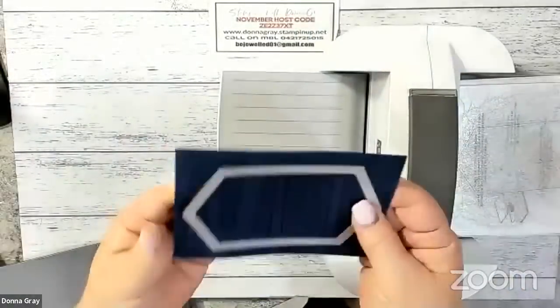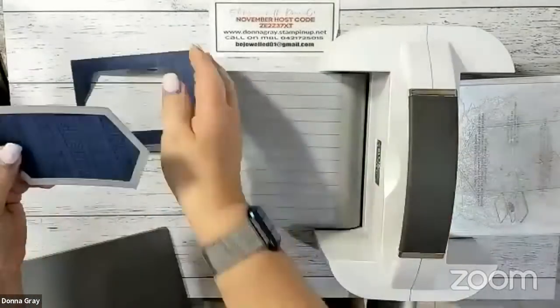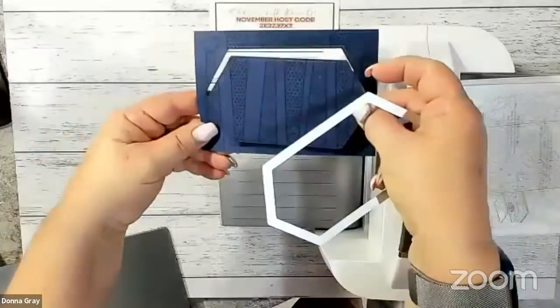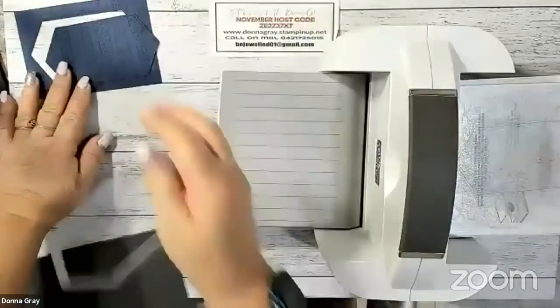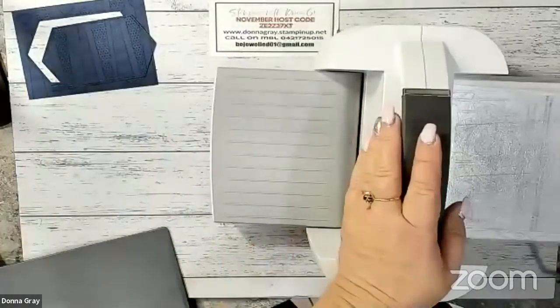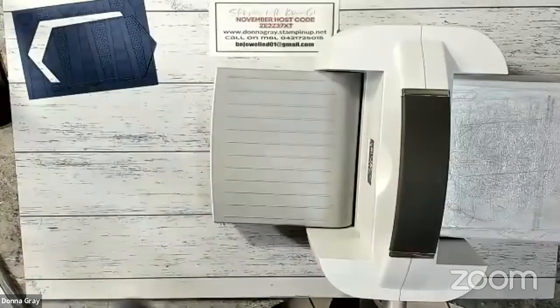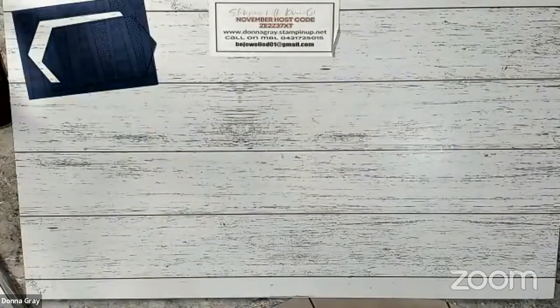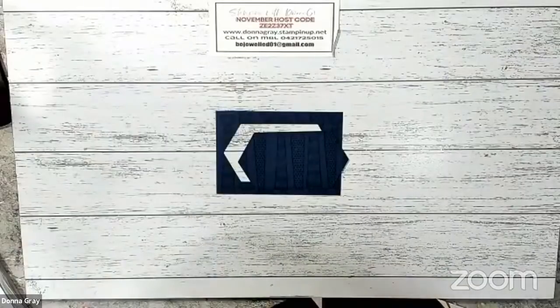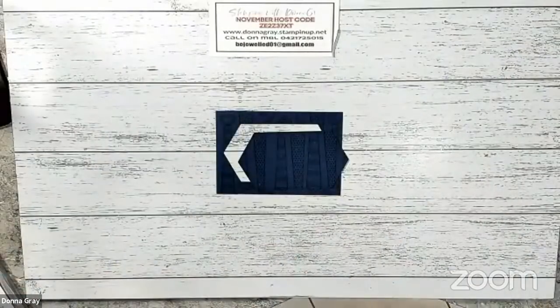So we're going to have that, and then we're going to have that. They're both going to have the stitched look on it, but that's going to go really nicely on the front of our card. Now, I'll put that aside because I'll probably be using it again. So we have that. I'm going to pop that back in there so I don't lose it.